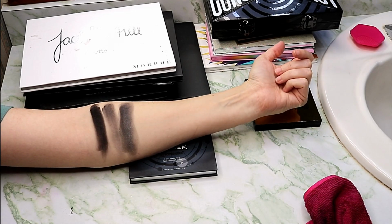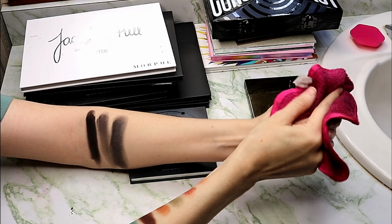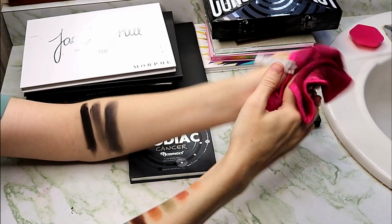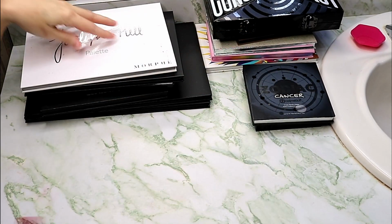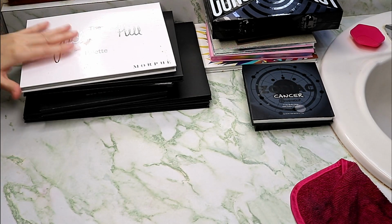Thank goodness there's not 2 or 3 black shades in every palette, because I might need to do swatches a little bit thinner. So there's 3 so far. The one from the Cancer palette, like I said, is a black with silver glitter. And the Smoke Signals one from the Milani palette is like a gray with shimmer in it.